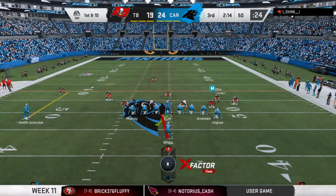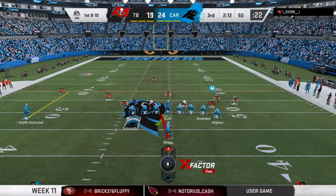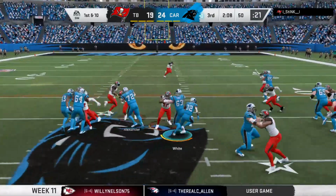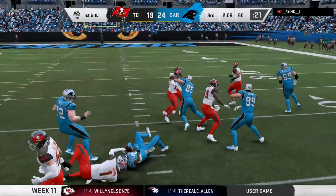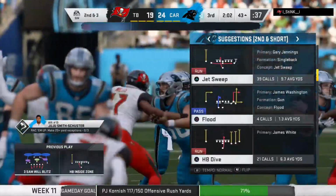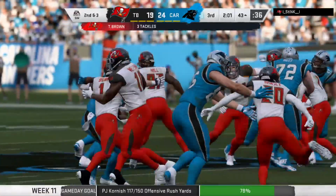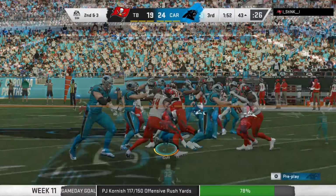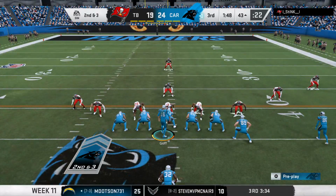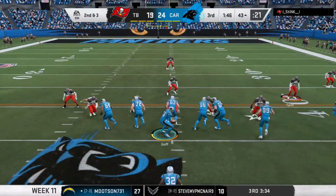Back-to-back good plays have them on the move on first down. Double tight. Going on the ground, it's White. It's a 7-yard carry to set them up with a 2nd and 3. And there we saw one of the downsides of blitzing during a rundown, because sometimes you get out of your gaps. You don't fit the run quite as well because you're headed towards the ball carrier with abandon.